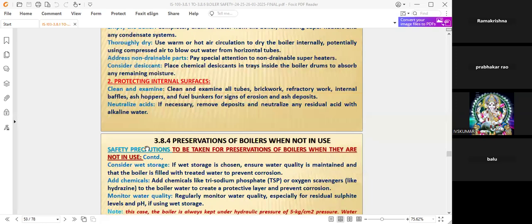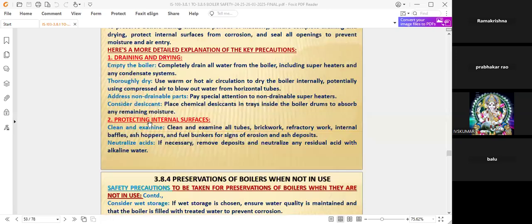Therefore, protecting internal surfaces means clean and examine all tubes, brickwork, and refractory work inside the tube to tube. There is brickwork, there is refractory work. We have to see if there are any fittings or any breaks. That is also to be taken care of.